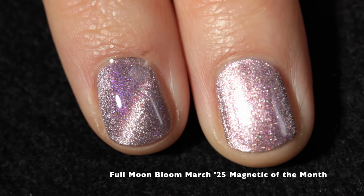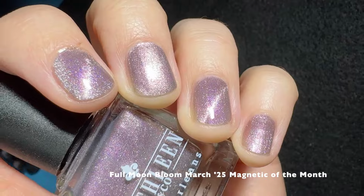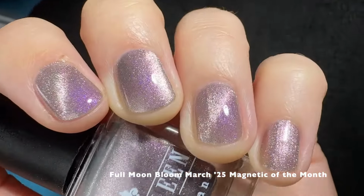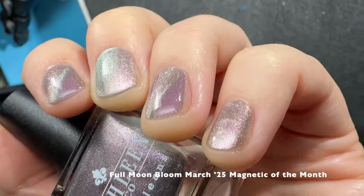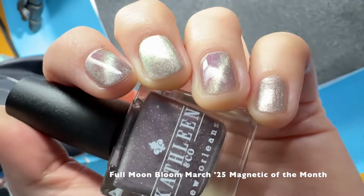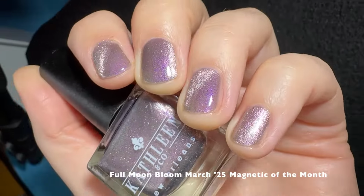And the other thing I did want to note is that this magnetic seemed to really hold its shape well. So with the cat eye effect on my middle and ring fingers, it stayed with that line without dispersing too much. So I just think it's a well-formulated magnetic.